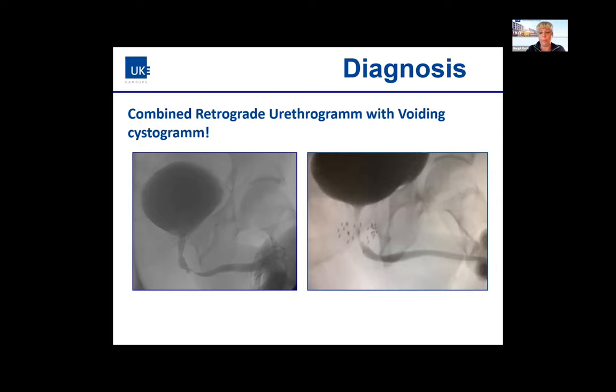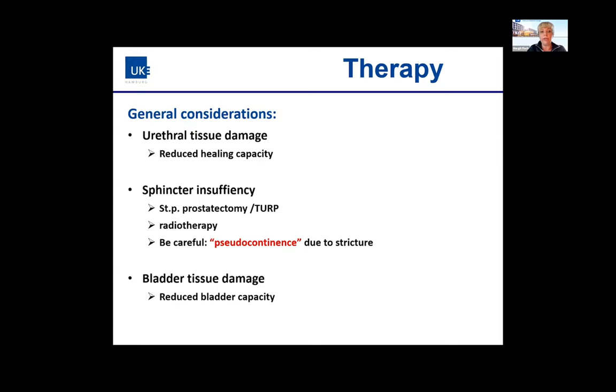So let's face some general considerations. You have urethral tissue damage due to the radiation. So that means you have reduced healing capacity. You may have already a sphincter insufficiency because the majority of these patients already had either a radical prostatectomy or a TURP prior to radiation therapy. And as we learned, radiotherapy itself may harm the external sphincter.